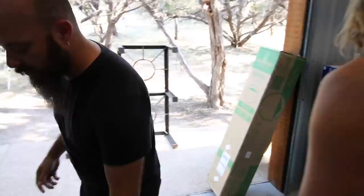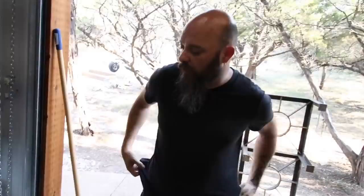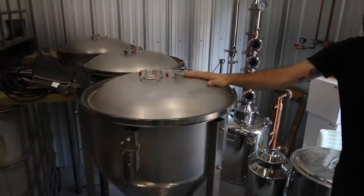Yeah. But you don't want to do that in here, you want to do that in your fermenter, so you want to transfer it first. These are fermenters. These are baby fermenters. They're about 10, 15 gallons each.